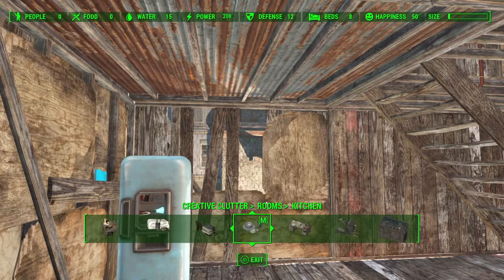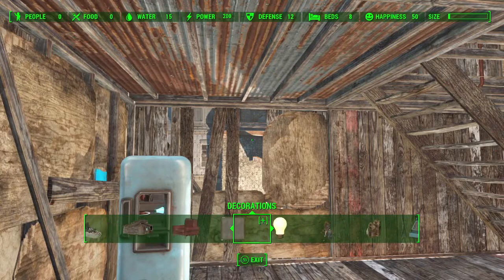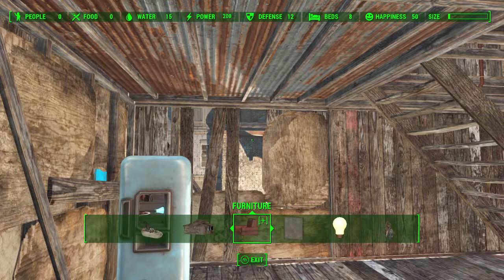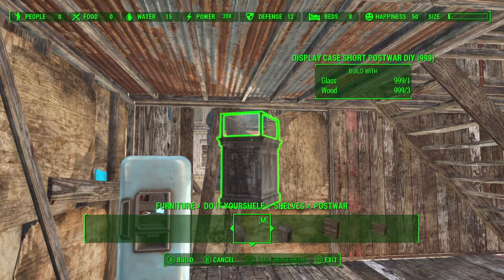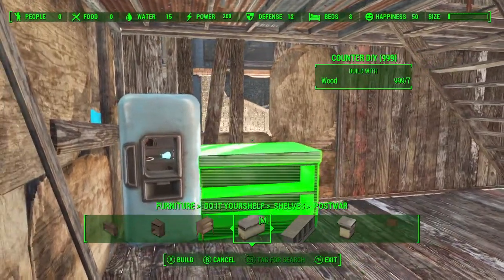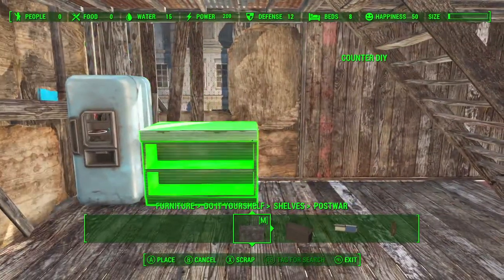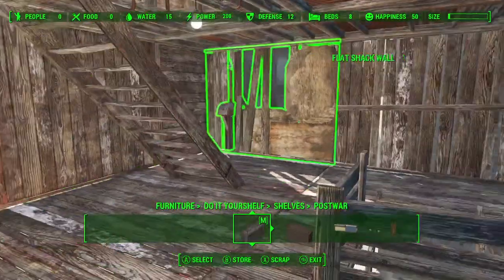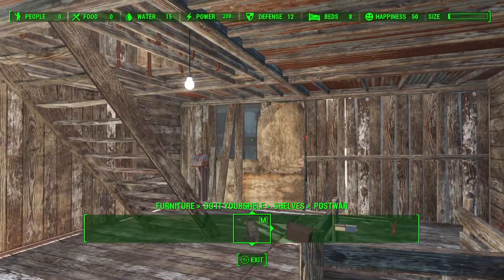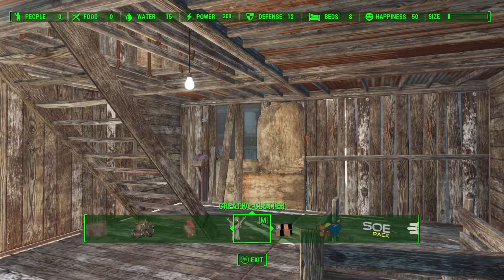What was I looking for? Gonna put a cooking station outside. I'm going back to Do It Yourself to get a counter. And I'm gonna put the counter backwards, dwarf, because they are in limited space and they really need the storage. And I think I actually will be able to fit a stove.